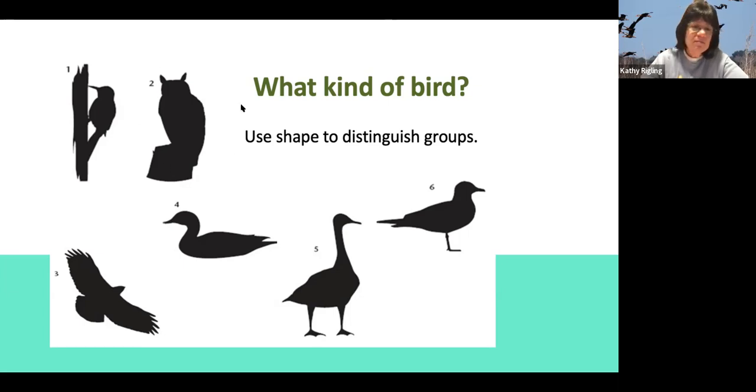And of course, most everyone knows what an owl is. And this one is a bird of prey. Then we have our ducks. We have our geese, which in Florida, unless you're in North Florida, you're probably not going to see a native goose. And we have our gulls.